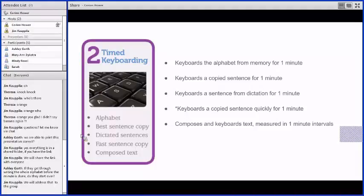Also, if they don't make it through the entire alphabet or through the entire sentence in that 1 minute, you stop them at whatever point they're at at the end of a minute. So, yes, good question. Thanks.